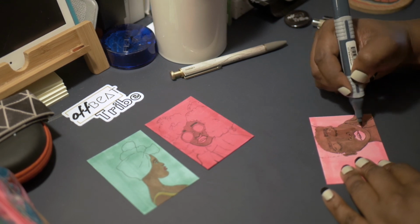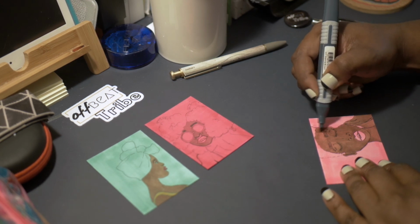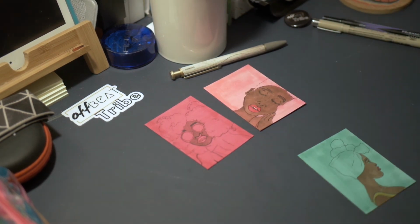But for this marker, I say it's a great beginner one to start off. They're not brush tip, but they have a fine tip and then a bolder chiseled tip that you can use. So definitely look into them. They're a great deal if you can catch them on sale.